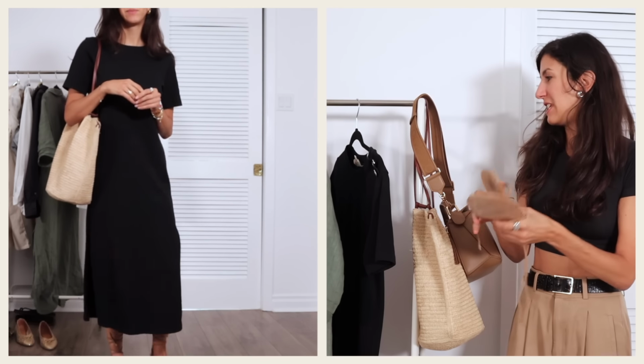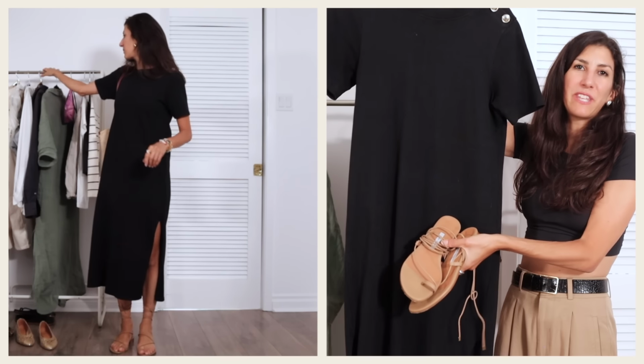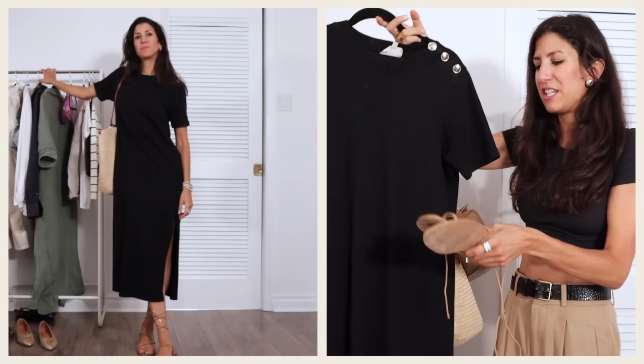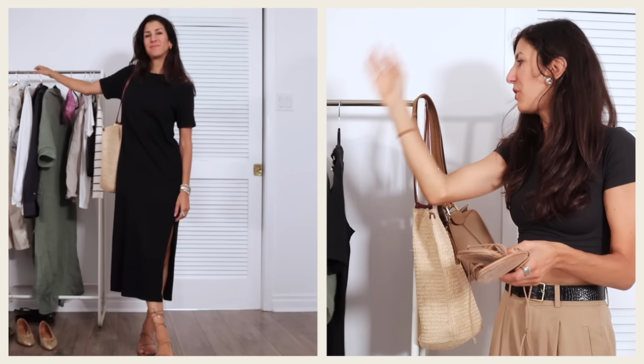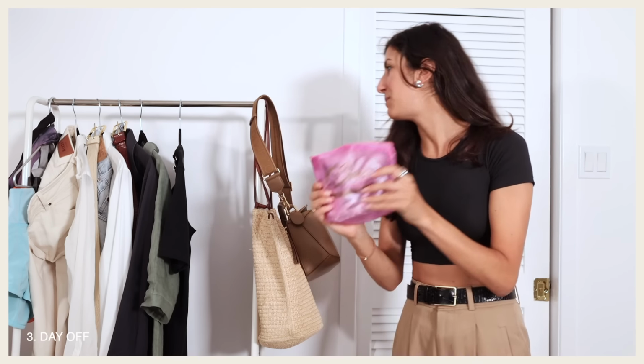I actually feel like this is what I would wear with this, even if I was going to a pool party or something like that, or just wandering. I think these are so great because you can tie them all the way up the leg and they'll add a little bit more elegance. We might be going swimming or something like that, so I'm gonna add a bathing suit.